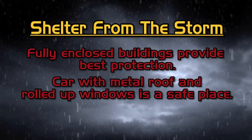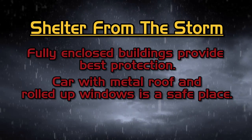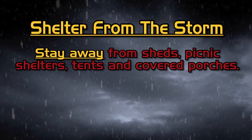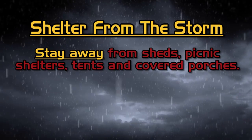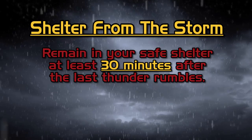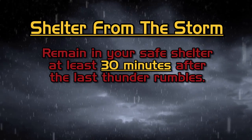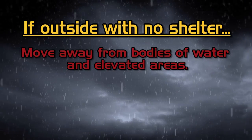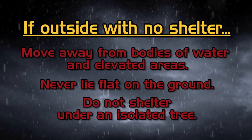Fully enclosed buildings provide the best protection. A car with a metal roof and the windows rolled up is also a safe place. Stay away from sheds, picnic shelters, tents, and covered porches. They will not protect you from lightning. Remain in your safe shelter at least 30 minutes after you hear the last sound of thunder. If you're stuck outside with no safe shelter anywhere, move away from bodies of water and elevated areas. Never lie flat on the ground, and never shelter under an isolated tree.